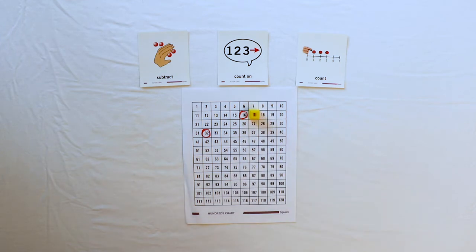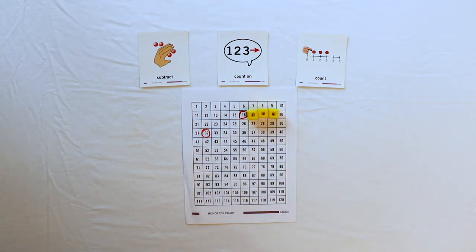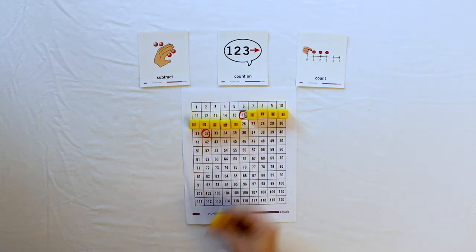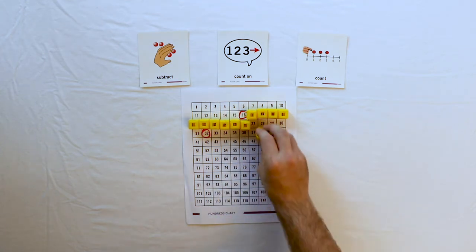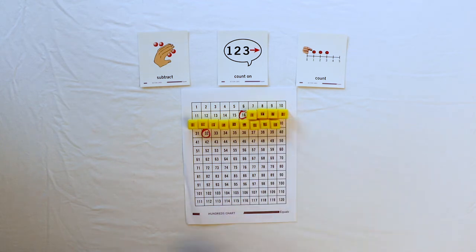1, 2, 3, 4, 5, 6, 7, 8, 9, 10, 11, 12, 13, 14, 15, 16. There are 16 yellow socks.